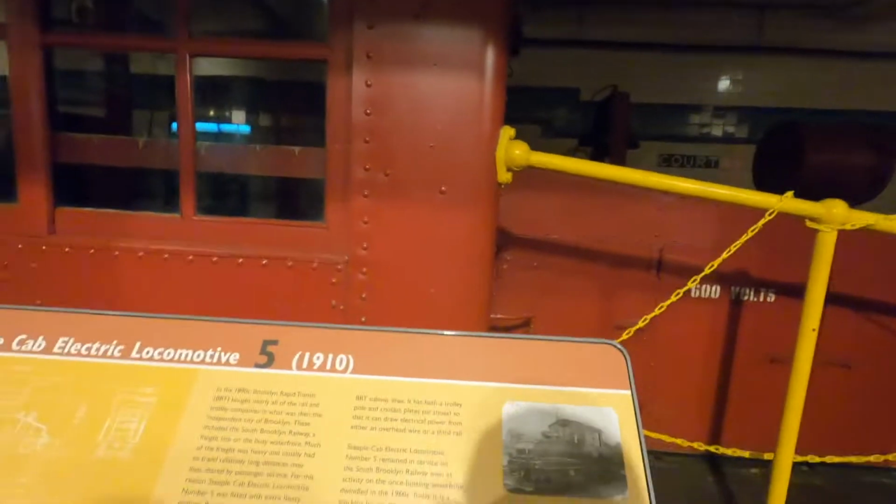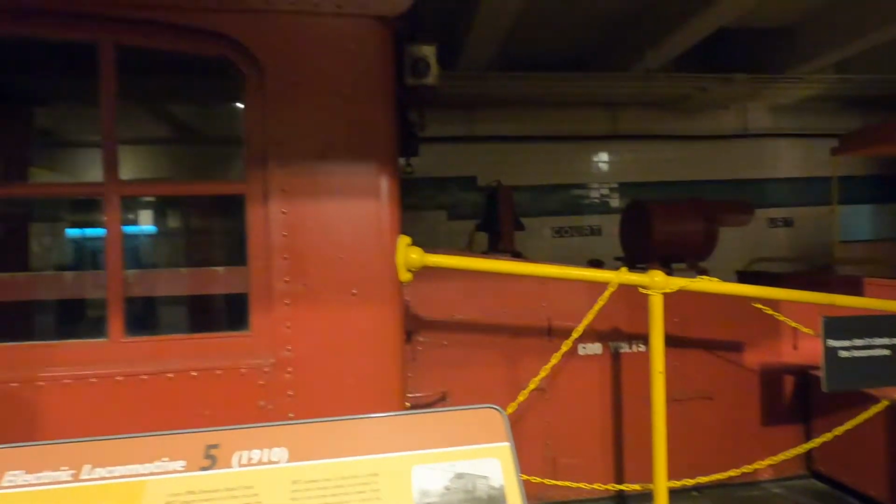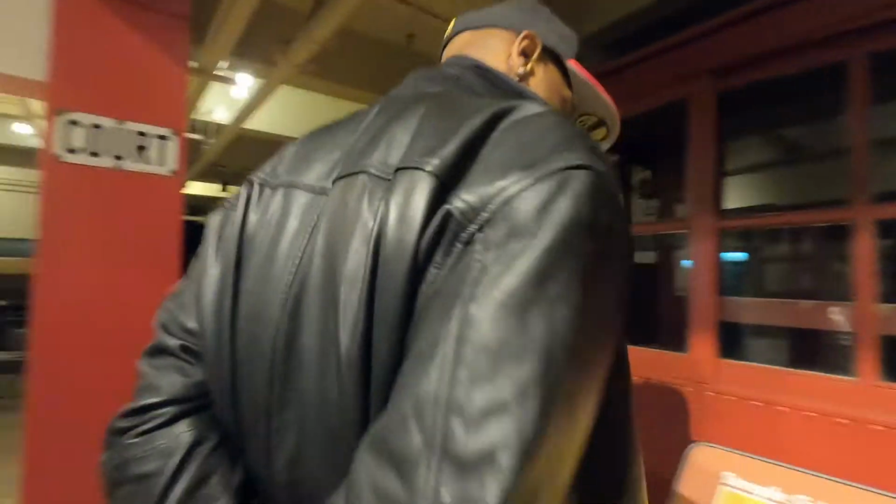So this is an electric cab. It looks kind of similar to some of the stuff they still use, but this is from 1910. Wow. Look how this looks. Never even seen nothing like this.